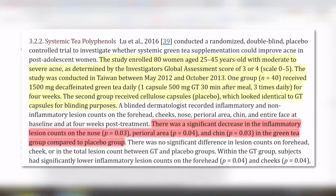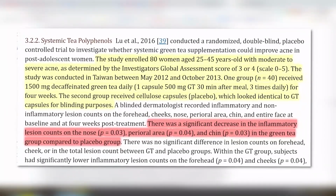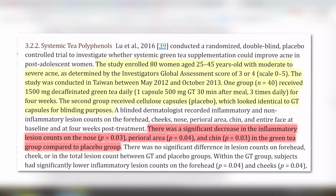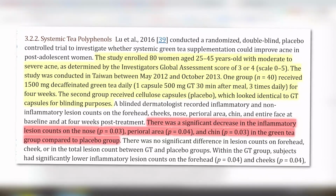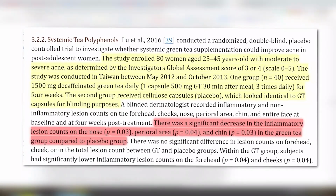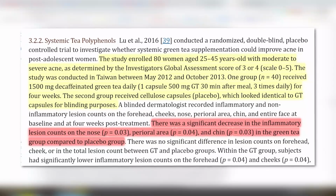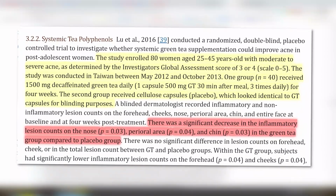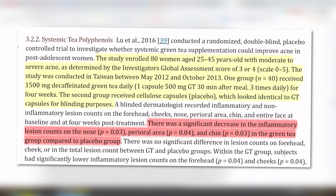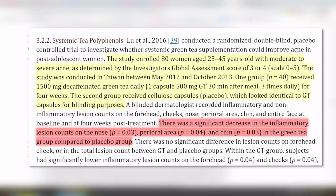The study enrolled 80 women aged 25 to 45 years old with moderate to severe acne. The study was conducted in Taiwan between May 2012 and October 2013. One group received 1,500 milligrams of decaffeinated green tea daily, one capsule, 500 milligrams green tea 30 minutes after meals, 3 times a day for 4 weeks, and the second group received cellulose capsules, a placebo, which looked identical to green tea capsules for blinding purposes. There was a significant decrease in the inflammatory lesion counts on the nose, perioral area, and chin in the green tea group compared to the placebo group.